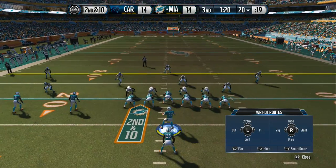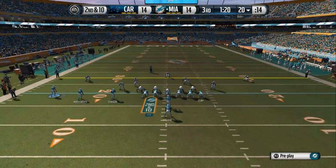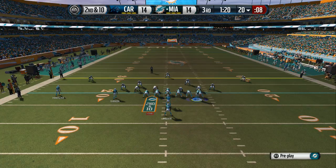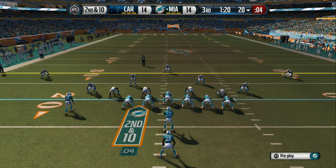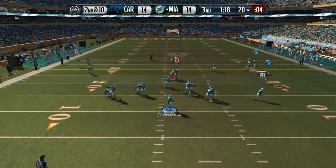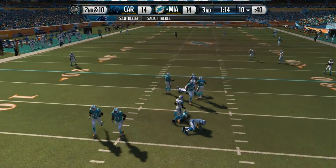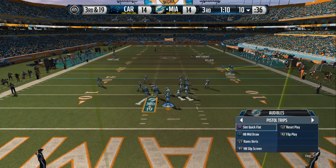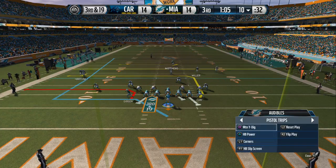The Dolphins come out in the pistol. The wide receiver in motion. They need to get the playoff. Shakes off the tackle, and he's forced to the ground. Defensive tackles, we always think of them as run stoppers. How about this that time? He does a great job, gets in there, and sacks the quarterback.